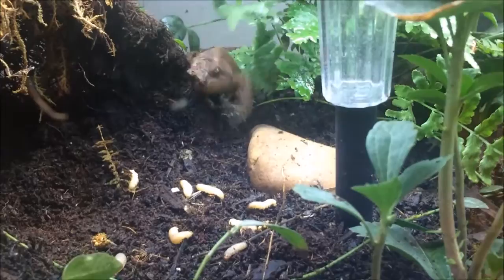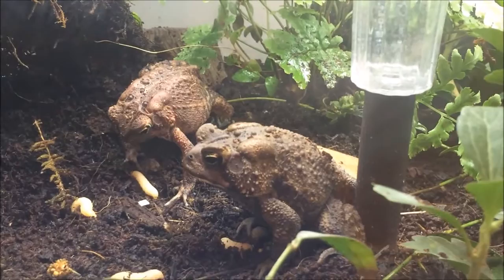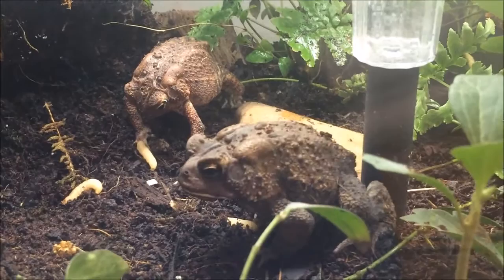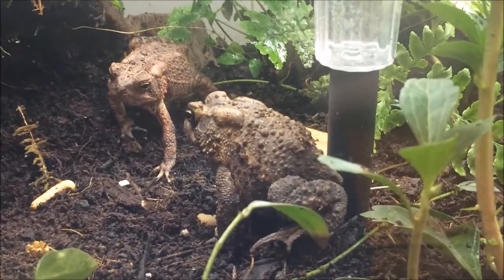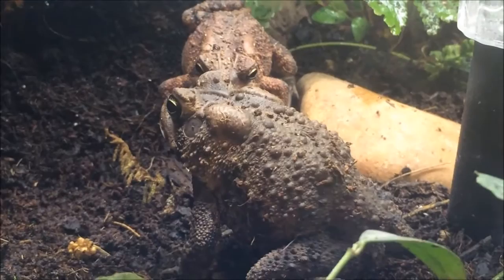Accompanied by the crickets, the favorite treat of the American toads is the waxworm. This enclosure is home to various species of other insects, such as woodlice, earthworms, millipedes, and slugs, among others that have yet to be discovered.